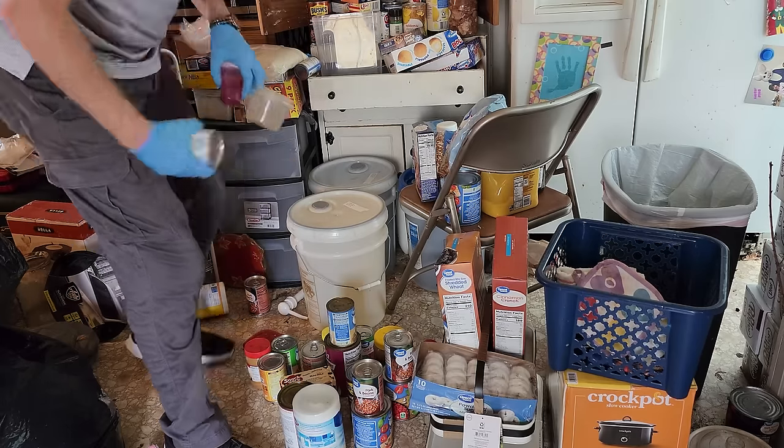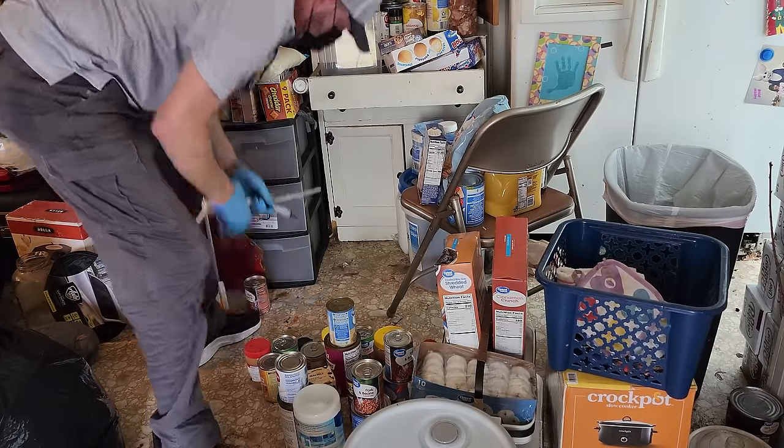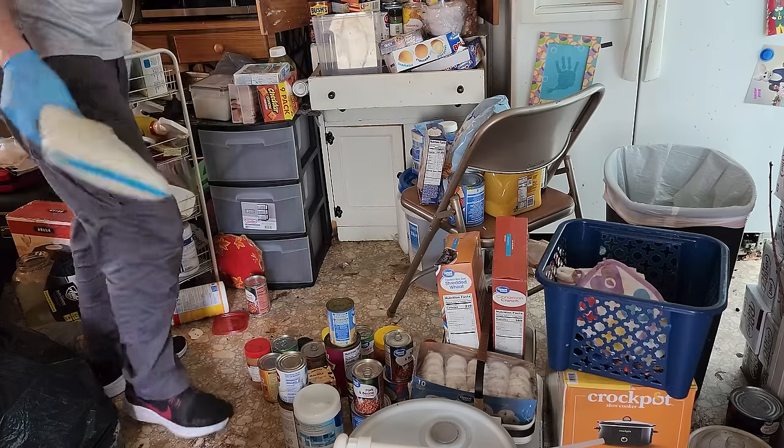This kitchen took me 6 hours, and the living room also took 6 hours. When you see the bedroom in next week's video, it's really, really hoarded. So it may take me even longer to get the bedroom done.